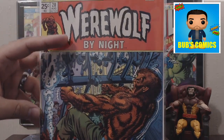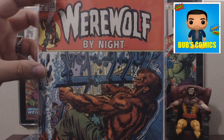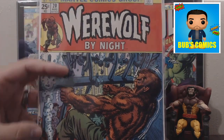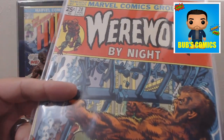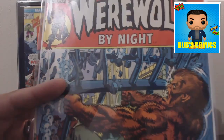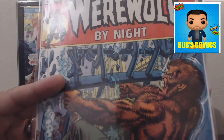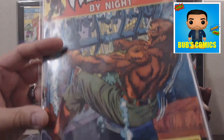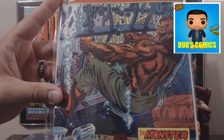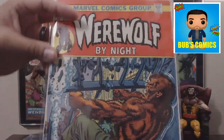So if these books were kept together in a stack, sometimes the back cover of the previous issue, like number 19, will be transferred onto this white. So to get a nice, super sharp, clean white and black border without any printing error. A lot of times the black will bleed in and they'll have some black marks, and usually there's a ton of red. So to get this book in this condition, number 20, one of my favorite covers in the run, it's just amazing. I'm super happy to have this one.